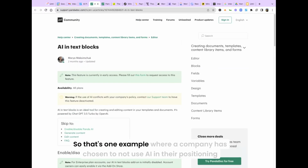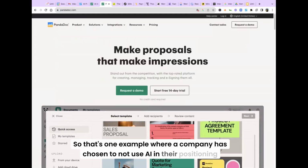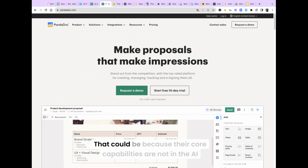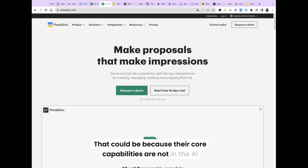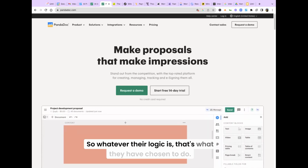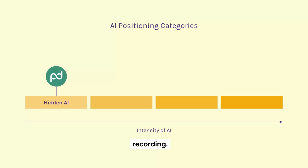So that's one example where a company has chosen to not use AI in their positioning for whatever reason that is. That could be because they want to stand out. That could be because their core capabilities are not in the AI functionality. So whatever their logic is, that's what they have chosen to do. PandaDoc is an example of a hidden AI positioning, at least at the time of this recording.